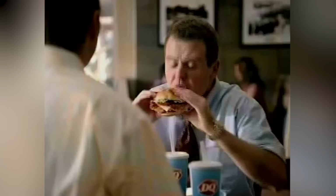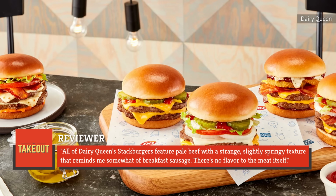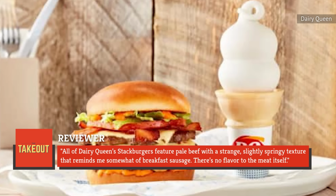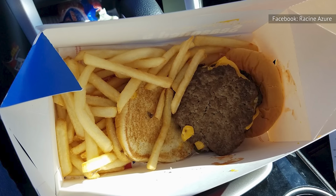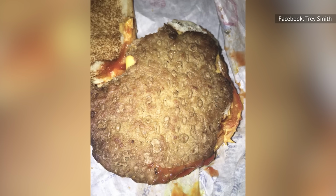While some commenters thought the burgers were seasoned better than the previous patties, the detractors were backed up by a reviewer from The Takeout, who tried all 5 stack burger offerings and concluded, "All of Dairy Queen's stack burgers feature pale beef with a strange, slightly springy texture that reminds me somewhat of breakfast sausage. There's no flavor to the meat itself. We had the same problem with each one, the beef." They said the texture reminded them of breakfast sausage instead of a burger, and didn't have the savory flavor they expected.